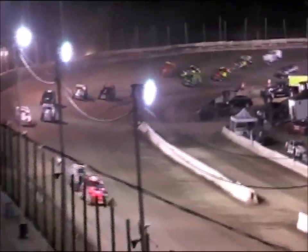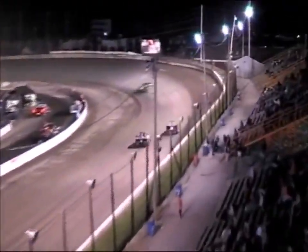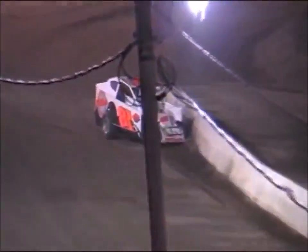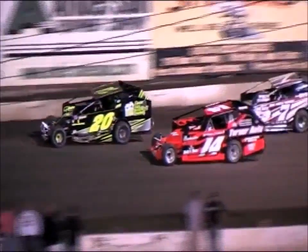Down here into turn number 3. Now we got a side-by-side bid for second spot shaping up. Michael Sabia challenges John Virgilio, that time up in turn 4. He's going to go right back to it down here in turn 1. Virgilio strong to the challenge. We got yellow out on the speedway again. A car nosed into the inside barrier down here in turn 4.